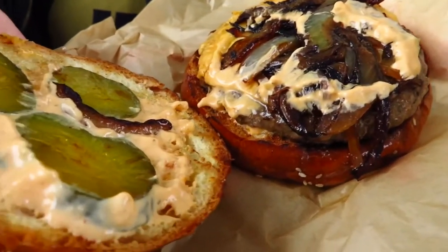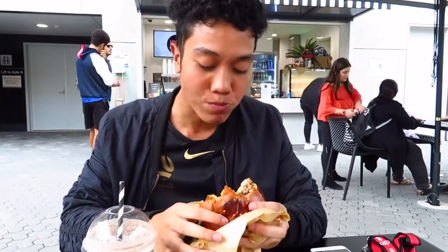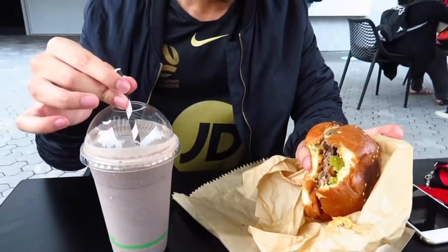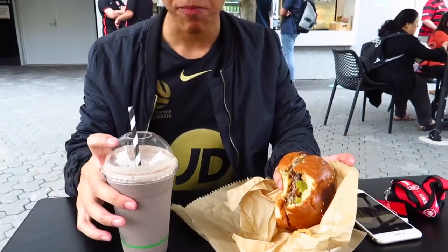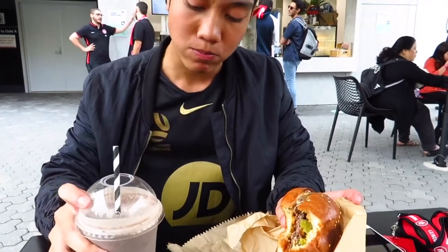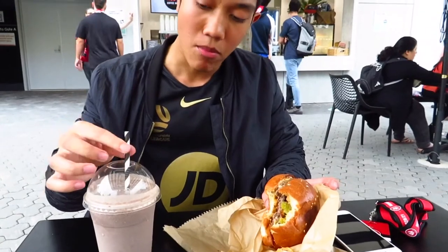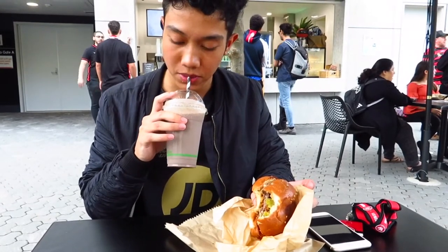As soon as I opened the burger, straight away I could tell it was going to be really good. The bun itself was a nice toasted brioche bun, and you could tell the patty came fresh off the grill. Overall, I'm gonna give the rookie burger a 4.8 out of 5. On the other hand, the cookies and cream milkshake was decent. It was a nice consistency and it wasn't too sweet. So I'm gonna have to give it a 4.2 out of 5. If I'm being honest, I think the burgers are actually a lot better there than in the actual stadium. So you guys should give it a go.